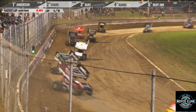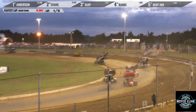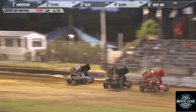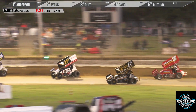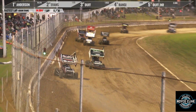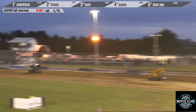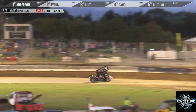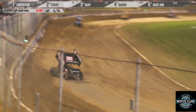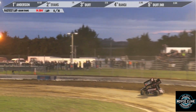Then it looks like Connor Rangi's made a blast through the pack. Got ahead of Steve Duff as they come round, but no one's going to catch Caleb Bourne. Connor Rangi just blows past Jamie Duff. Can Jamie get him back? Yes, he does on the inside. So there's a big battle going on there. Caleb Bourne jumped the cushion himself that time, but he's got such a commanding lead, it didn't really matter.